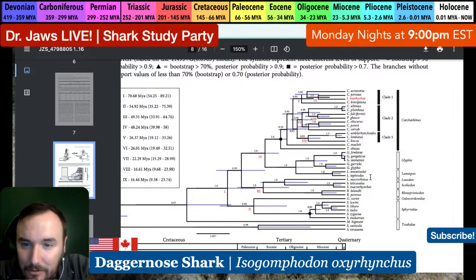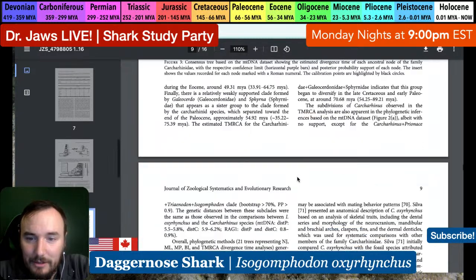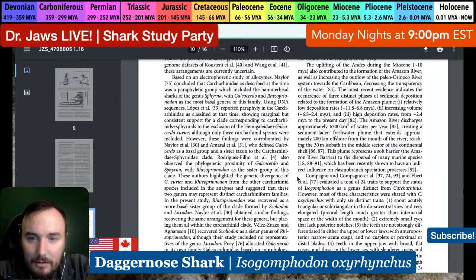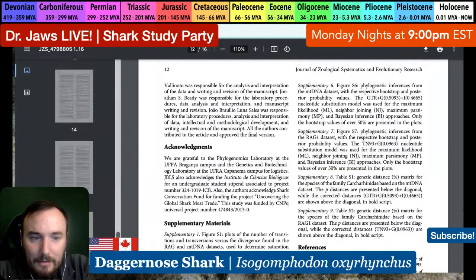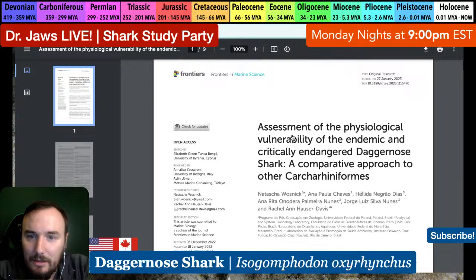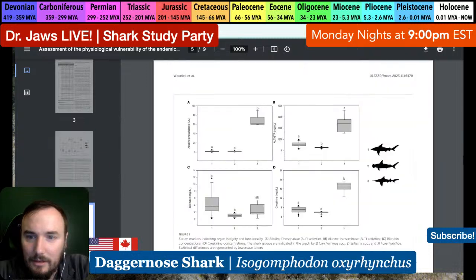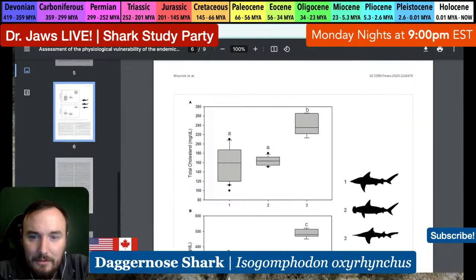And apparently the daggernose shark, where is the daggernose shark? Okay, the daggernose shark split up from the smalltail shark in the Miocene, so this is around 24 million years ago. So that's crazy. Very cool chart. Okay, I think that's all the figures for that. We'll just hop over to... Okay. This is not really a lot of specific information on the daggernose shark.